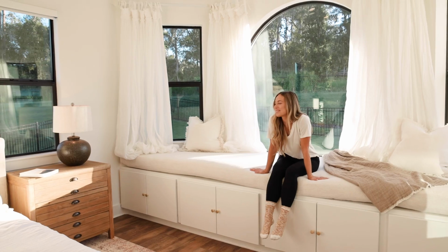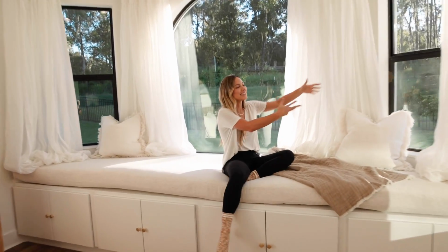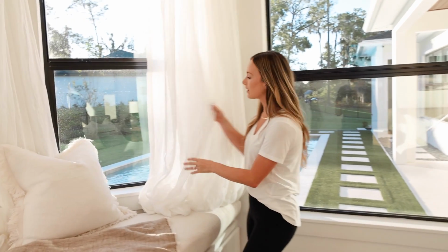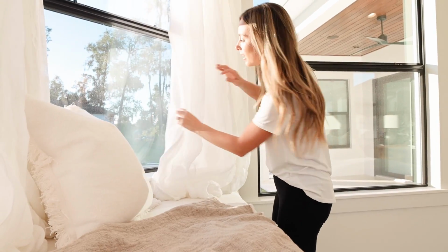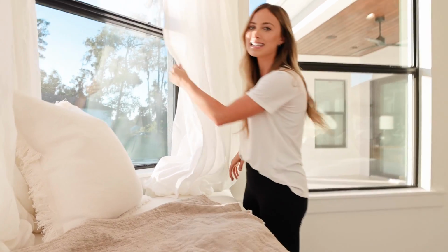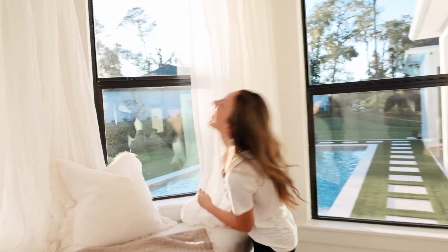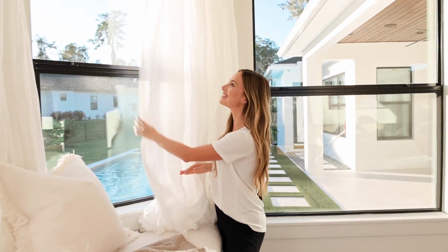The dream is for the day that we have kids, for me to be able to sit here and breastfeed and look out to the pool. Wow, look at that. I don't even know how they did this, but this curtain is light and airy, which was what I wanted, but they put a privacy one behind here because obviously we want privacy in the bedroom. We are trying to have babies. Oh my gosh, you're just calling it all out today, aren't you, babe? So anyway, they put privacy behind these and it doesn't take away from the airiness of it, which blows my mind.